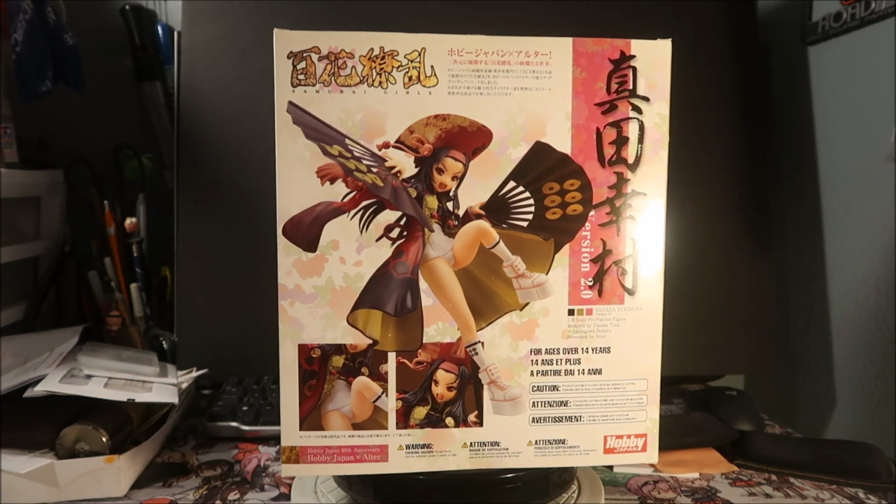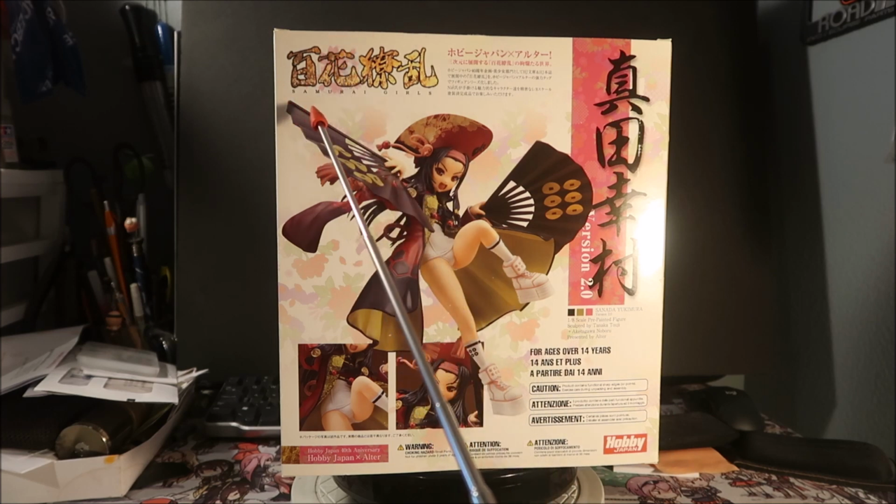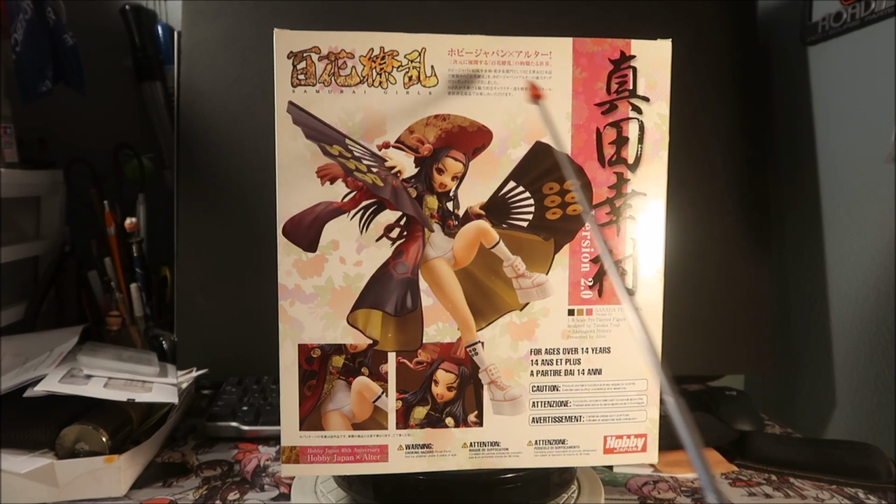There's the back. It's got a picture of the full figure, one of the head, and one of her chest and crotch area. She looks like she's wearing a swimsuit. We'll figure it out when we get her out. Here's a bunch of stuff in Japanese that I can't read. Ages 14 and over. There is English, so I believe they meant to sell this to the world.